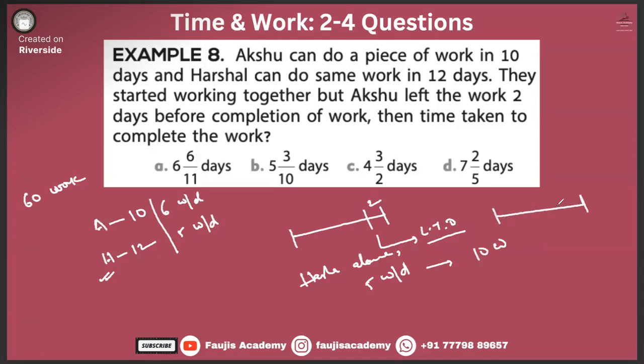Right? In the last 2 days, 10 work was done, but over here, 50 work was done, right? And to complete this 50 work, which was done by both of these guys, how much time must have elapsed? So work divided by time, right? And now they are asking the time taken to complete the work. So 2 days was also taken, right?